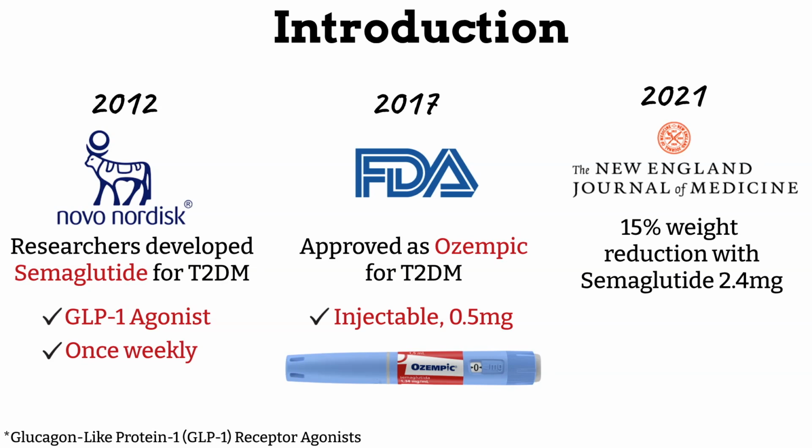This brought a lot of attention to Ozempic, despite the fact that the 15% weight reduction from the research was with the higher dose of semaglutide. After this, there was a surge in the number of physicians prescribing the Ozempic as an off-label drug for weight loss in non-diabetic patients. Off-label meaning the Ozempic is being used for an indication other than the one approved by the FDA. And this is something physicians can do if there is evidence to support the benefit of the drug for that off-label indication that you're using it for.